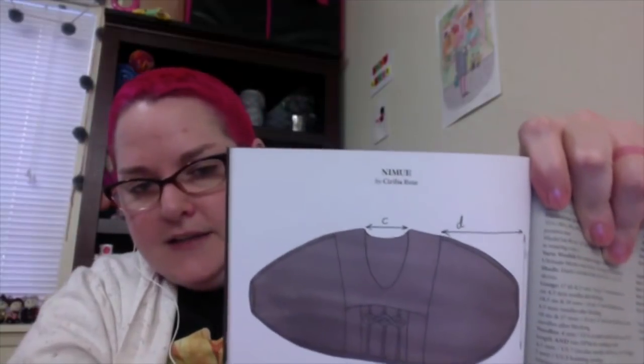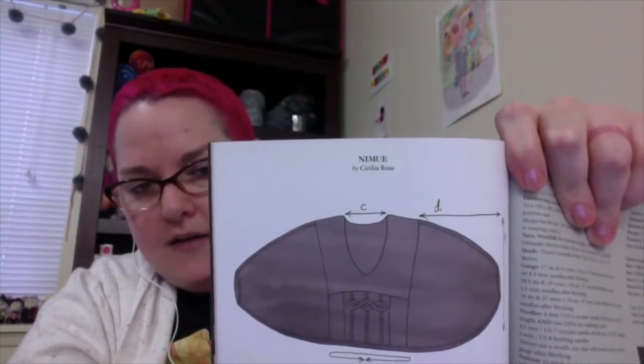I don't want to show the chart, but let me just see if I can show this diagram. So that's what it looks like. Which is interesting because I wouldn't think that something that looked that way would wear the way it wears.